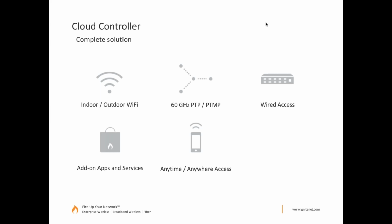So those of you that don't have a cloud account with us, the cloud is free for the first 2 devices for life. So you can go to cloud.ignitenet.com and sign up and create a cloud account, and you can start playing around with the different features, and you can look at all the different add-ons from that app marketplace. But that marketplace won't be the focus of what we talk about today.